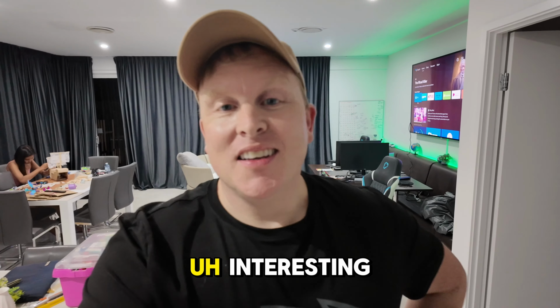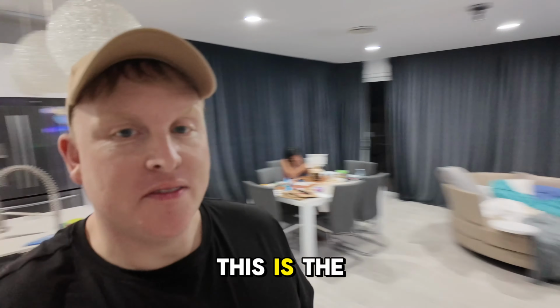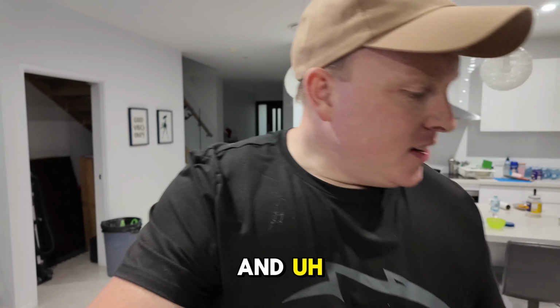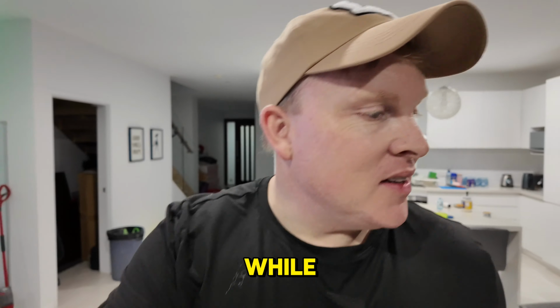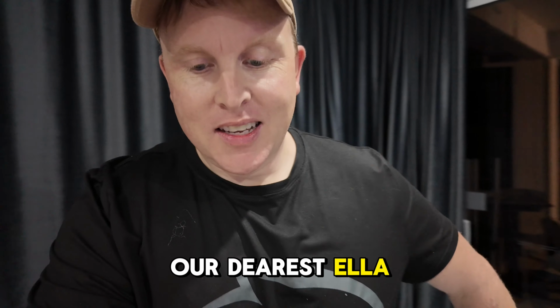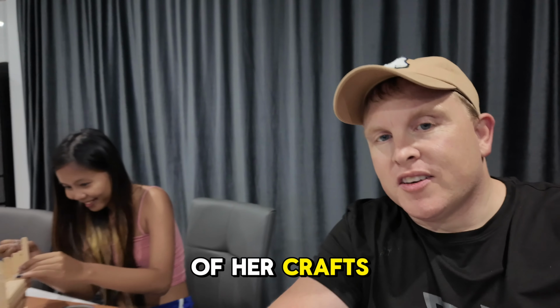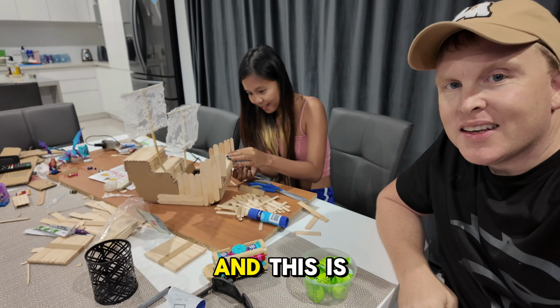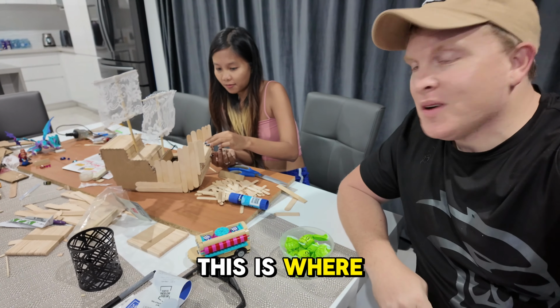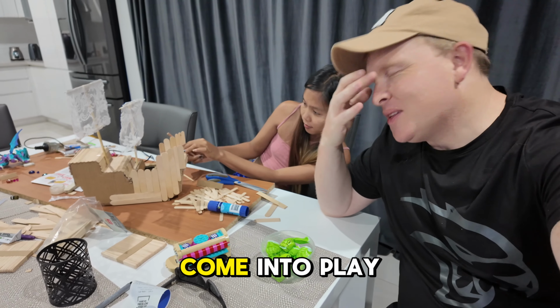So this is interesting. This is the family time. This is the family portion where we wear multiple hats and put up our hand to volunteer once in a while. So what we've got here is our dearest Ella showing off some of her arts and crafts. And this is a school project where parents and kids come into play.